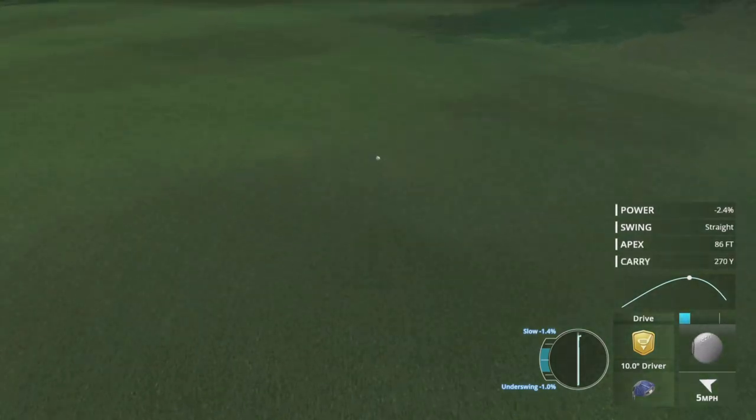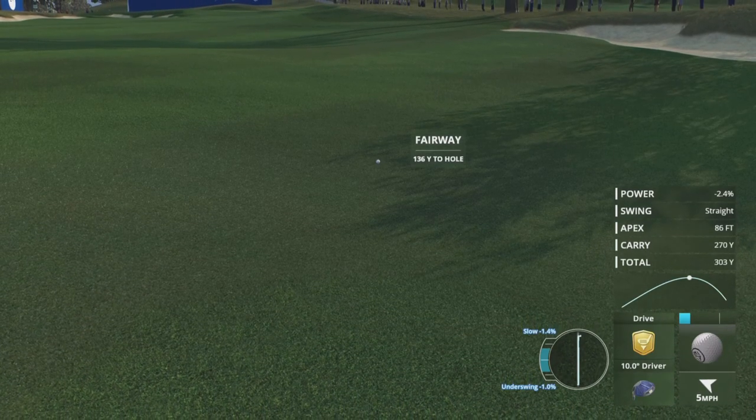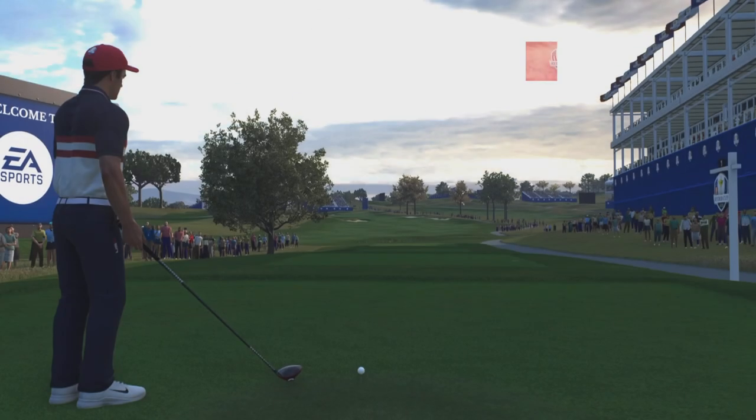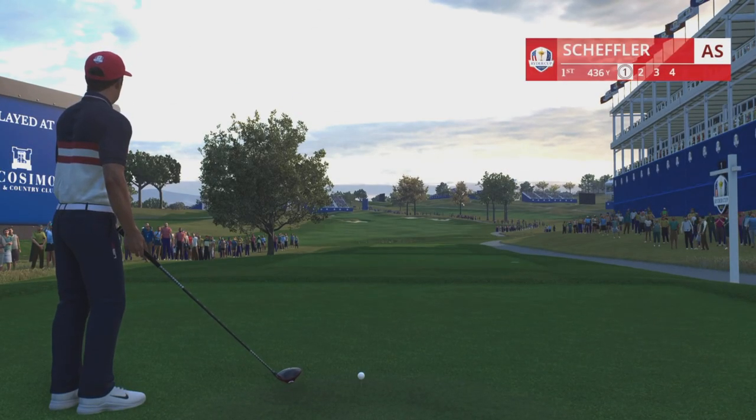Now that first one's always important in what figures to be a tough match. And that one safely in the fairway at this opening par 4. Hit the fairway. Let's see what Scotty can do.